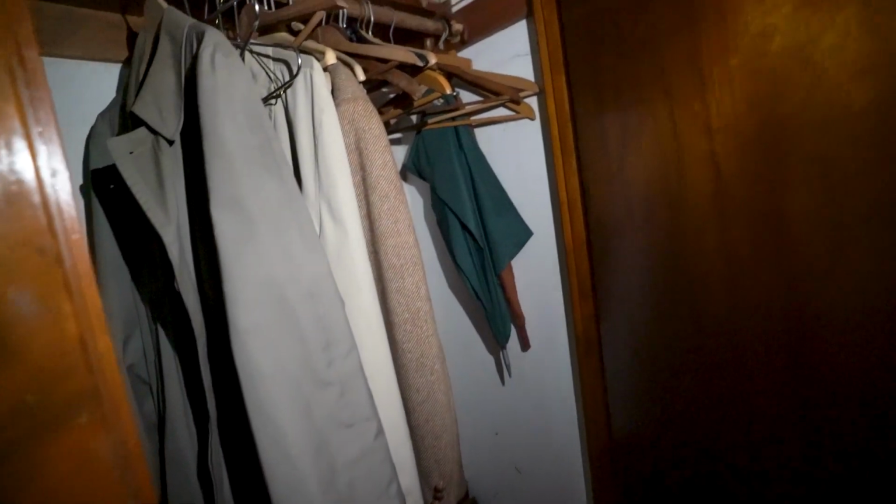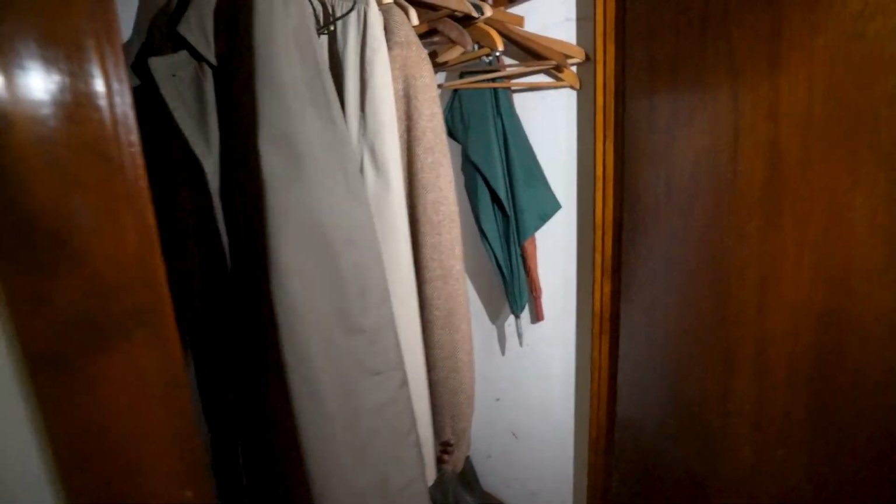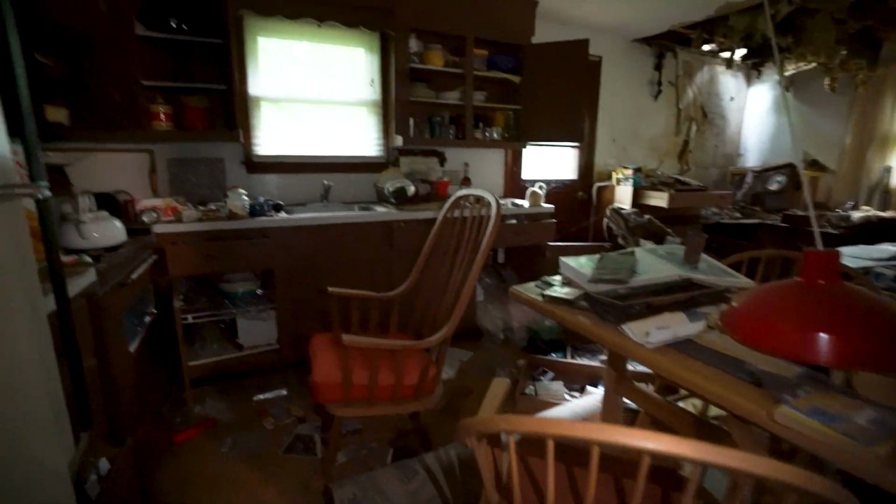This smells like chemicals in here. I don't know why. This is the kitchen. Let's see if there's anything in here. Nope. Ew. Just some gross stuff.